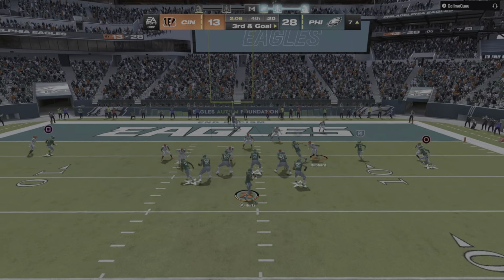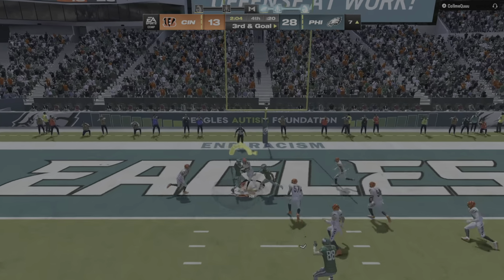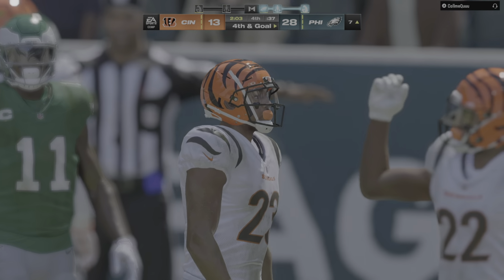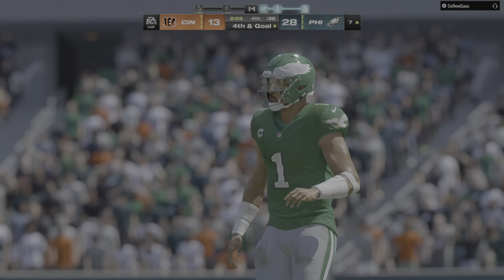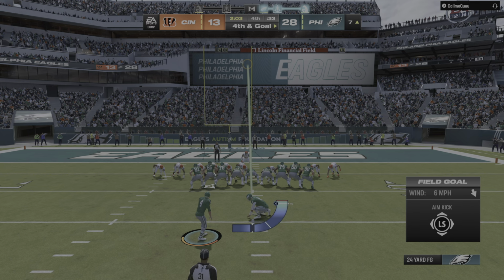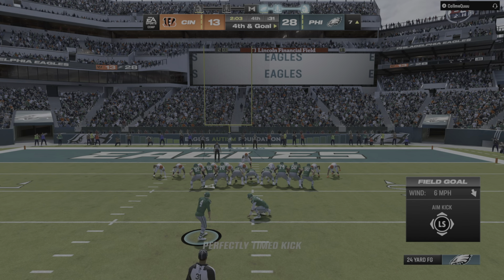Silver, set. They'll look to throw on 3rd and goal. Toward the end zone, but that's going to wind up incomplete. Has to be a little bit of frustration there. Back-to-back incompletions. Receivers blanketed on both attempts, this time on 3rd down.